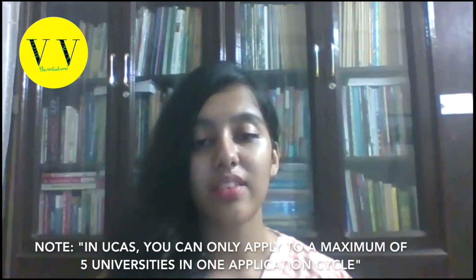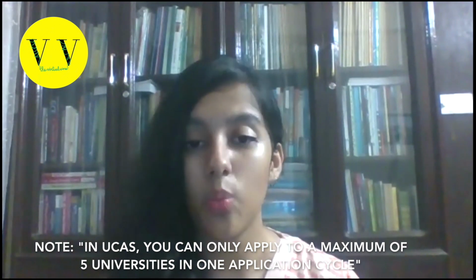However, in the UK, the application fee is much less expensive than in the US or in Canada. For instance, in UCAS, you can apply to at most 5 universities in one application cycle. So there is an option for choosing one university. If you apply to one university, which is known as a single choice, you only pay £20 for that application. And if you apply to more than one, be it 2, 3, 4, or 5, then you pay £26 from 2021 onwards. So the most you're going to pay for a UCAS application is £26, and that is relatively cheaper compared to the application fees for other countries and other universities.